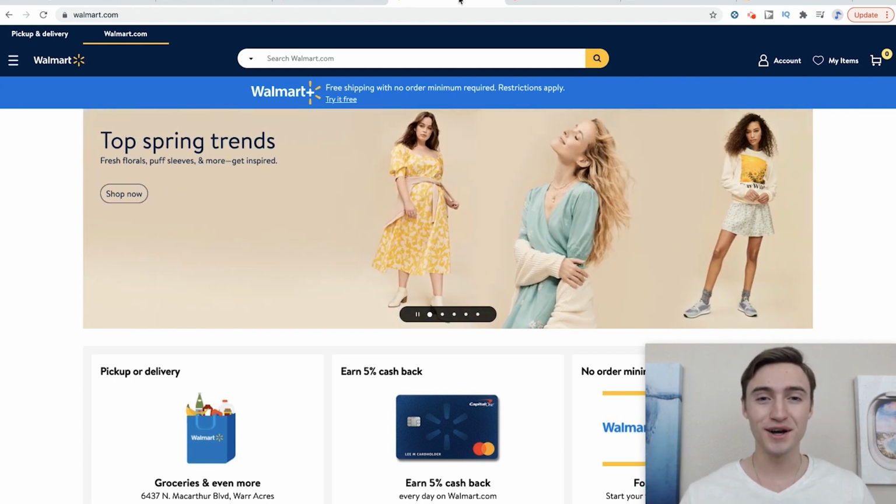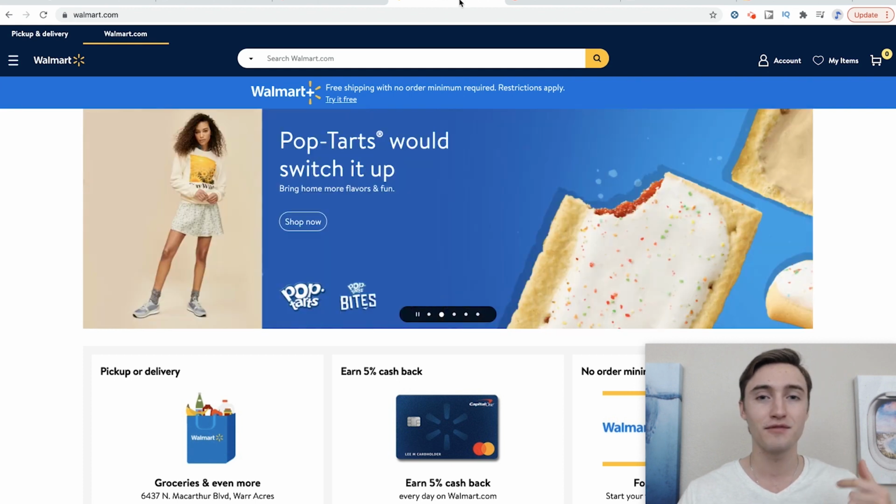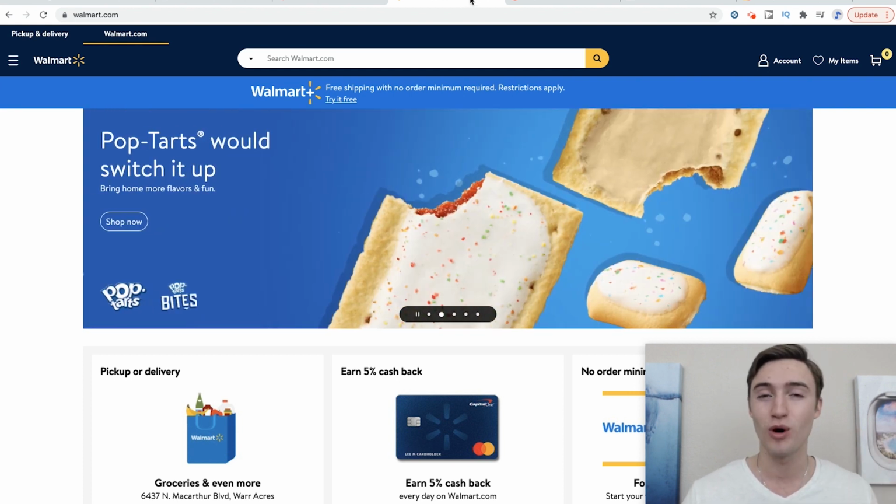Now, I really love retail arbitrage. I love finding stuff at retail stores because usually if you can find it at one Walmart, you can probably find it at almost every Walmart in your area.